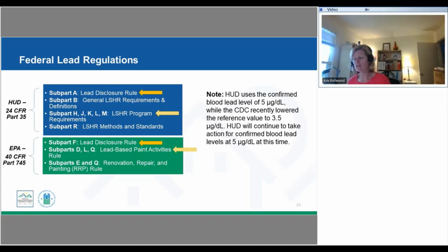All right, let's get started into what different regulations we are following. So there are 2 federal regulations that we're going to discuss today.